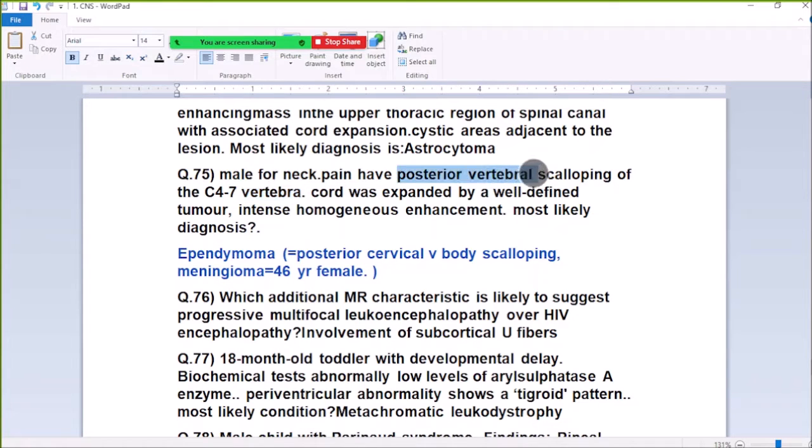So posterior vertebral body scalloping, and cord was expanded by a well-defined tumor, most likely diagnosed as ependymoma. Posterior cervical vertebral body scalloping, ependymoma. And meningioma is going to be seen in a 46-year-old female.